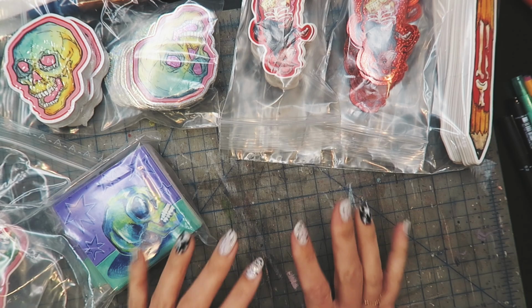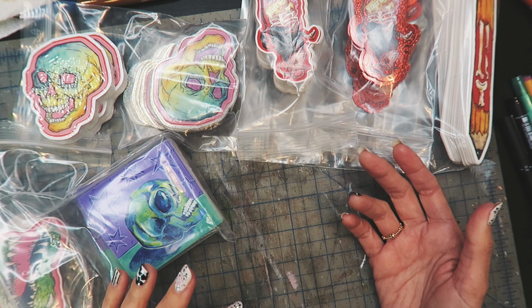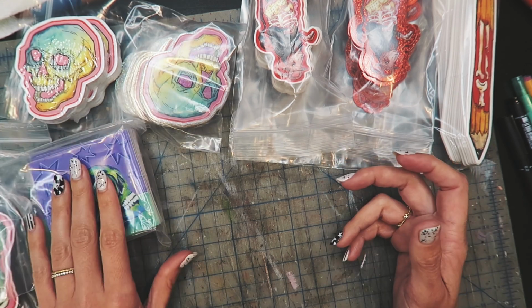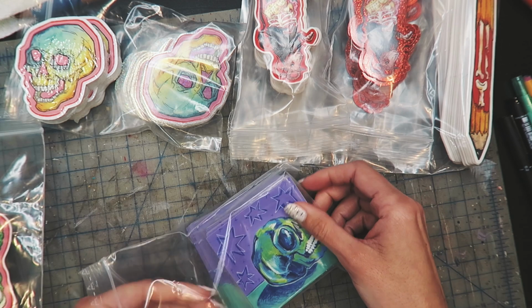So I have a whole bunch of new stickers that have come in for my Etsy shop, and I thought it might be fun to just open them up together. I haven't taken them out of the plastic at all. Let's take a look. The only one I have opened was this one, because I was really excited about the way that this turned out.